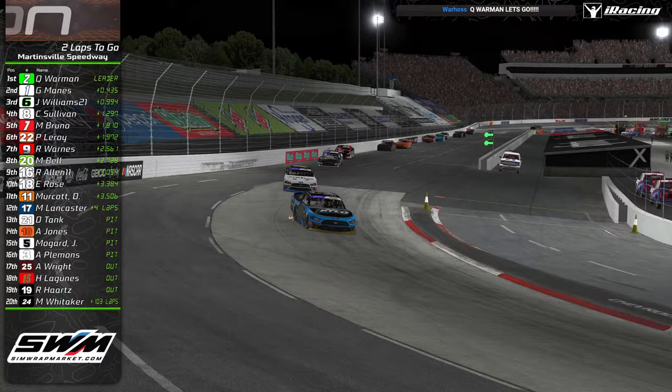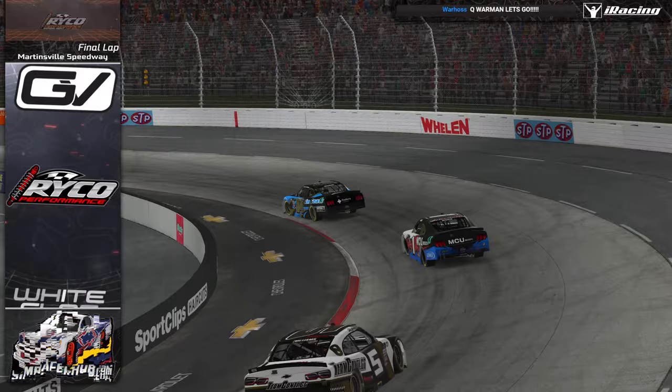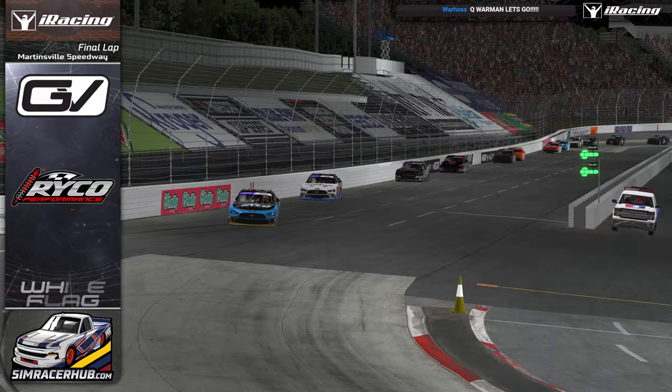Absolutely. And as he leads the field through turn three and four, he will get the white flag one more time around here at Martinsville for Quentin Warman. He is looking to try to increase his chances of getting the points lead here in the Open Series. And he's about to do it here and go back-to-back with Ryco Performance B-Open wins out of turn number four.